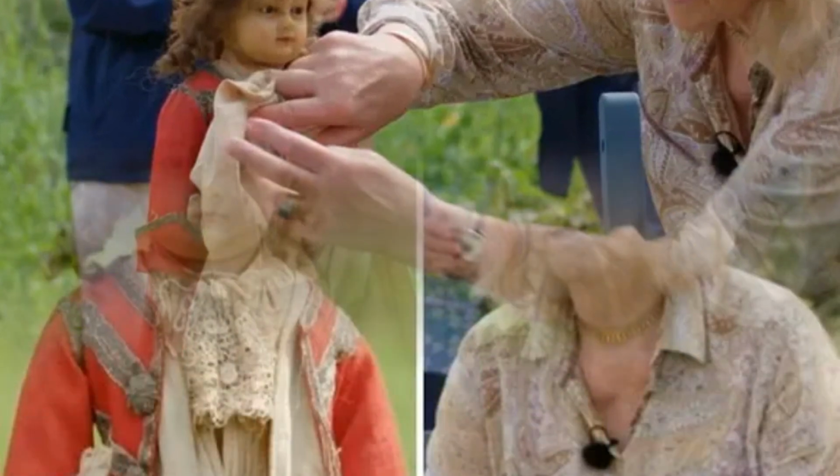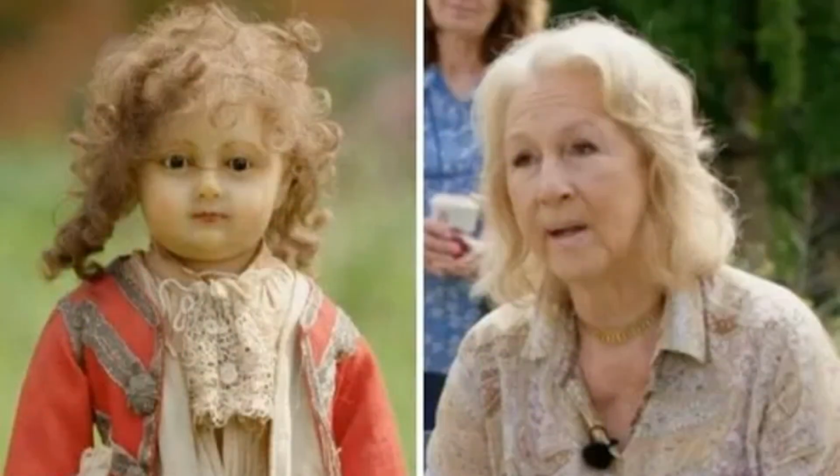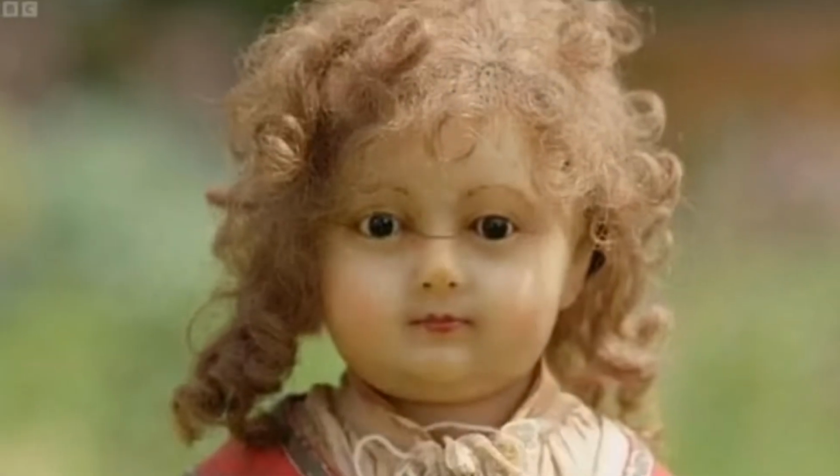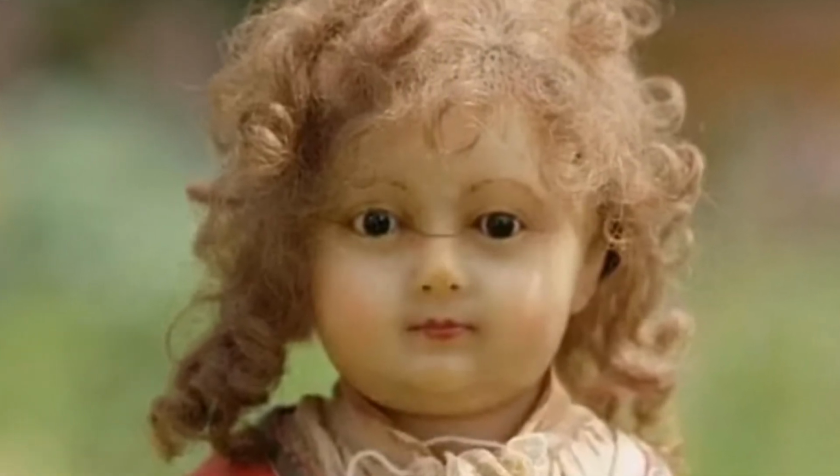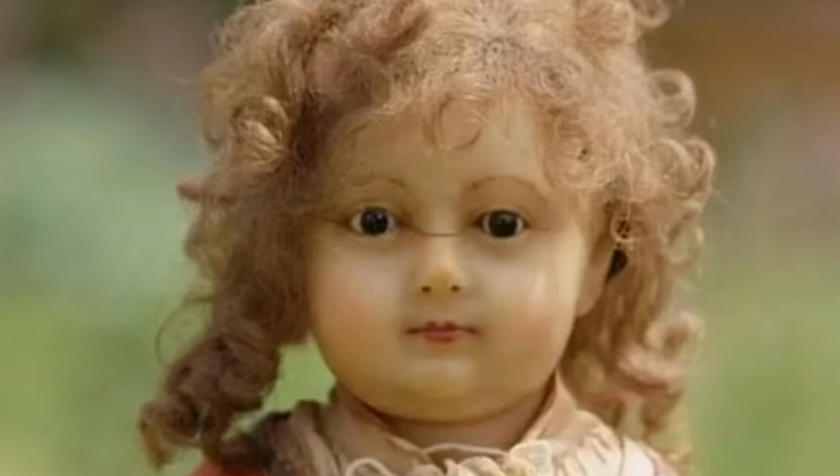Yikes. The expert continued, "If we can prove this is correct and it is 1715, I think we should put a price tag of up to £20,000 on it. It's historical. Yes, and very, very creepy." The expert went on to add, "The 3-year-old son of the Duke of Buckingham, who was the first Marquis of Normandy, died in 1715."